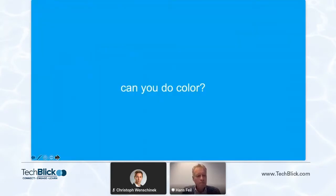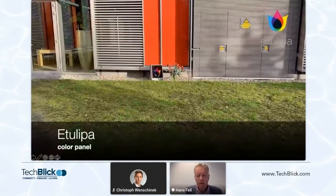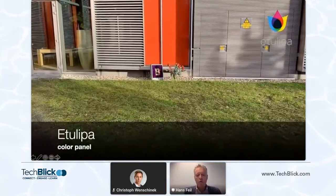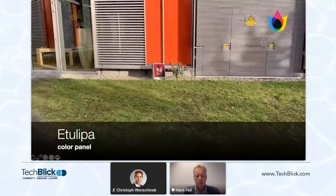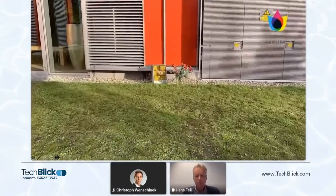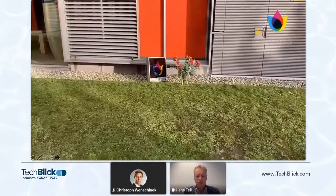But this is black and white. And of course, the question that we always get is, can you do color? The answer is yes. In fact, we did color a long time ago already. But in the meantime, we are developing and manufacturing color panels. You see here an example.